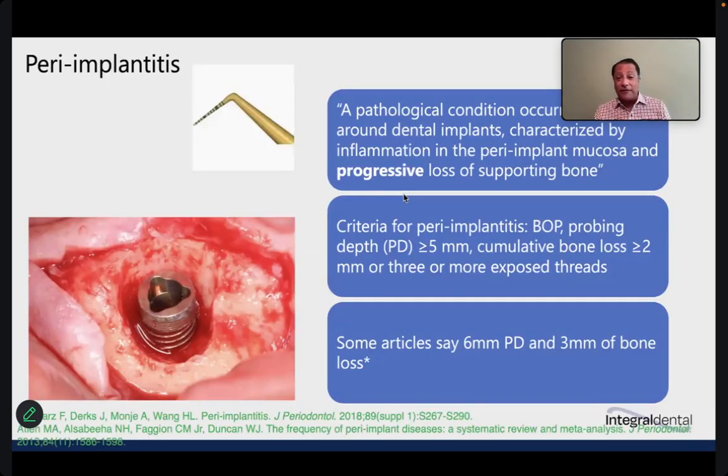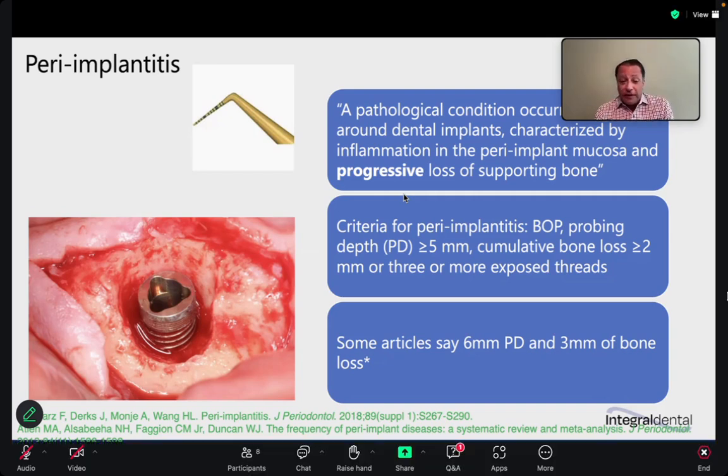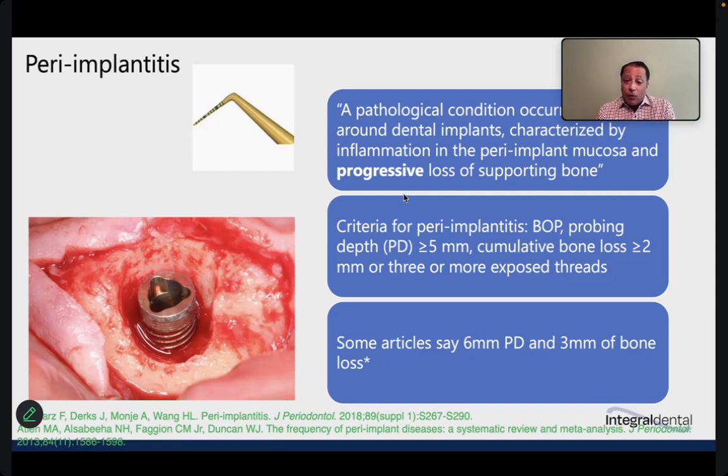Peri-implantitis is where the definitions start to become a little looser and we don't have a real set definition. So peri-implantitis for me means progressive bone loss around an implant, more than a couple of threads exposed and bleeding on probing. I'm not so sure I care about the probing depth. If it's 5, it's at 4. If there's radiographic evidence of those changes, then probing depth is not as much of an issue. But certainly the deeper the probing depth, the more concern we have for a more advanced problem.